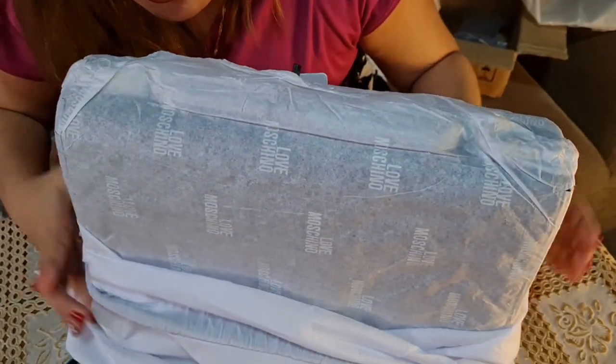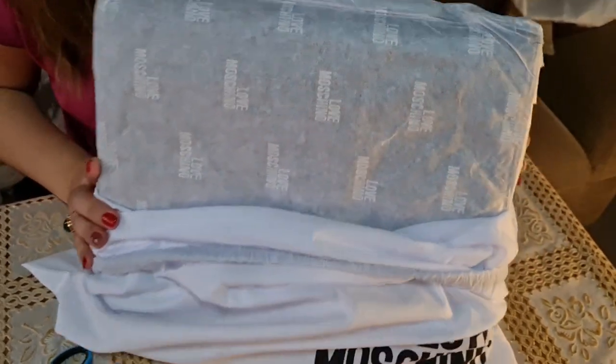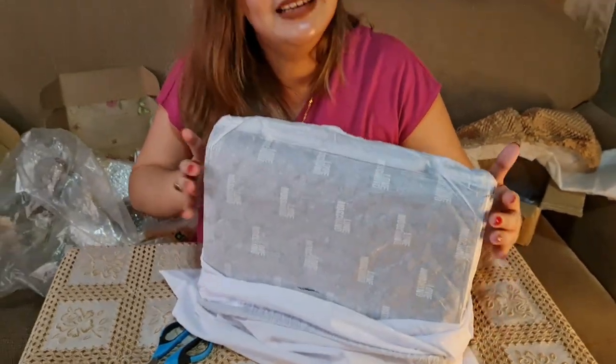Ang bango ng leather! Alam mo yun, hindi pa siya bukas, pero naamoy ko na yung leather niya.